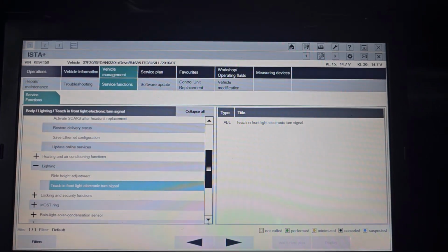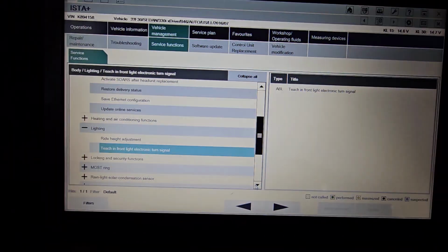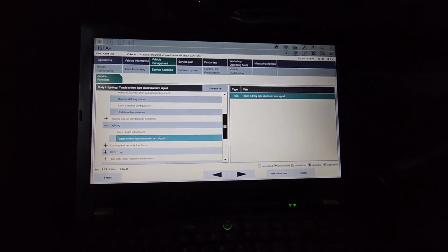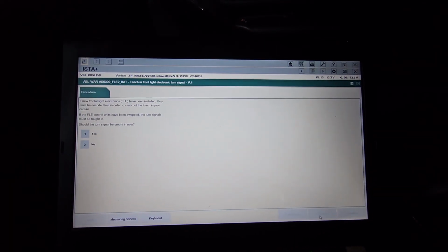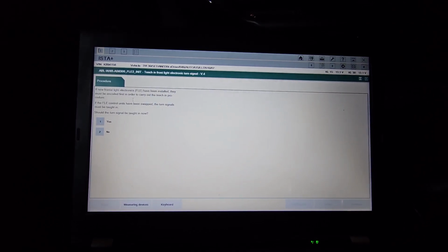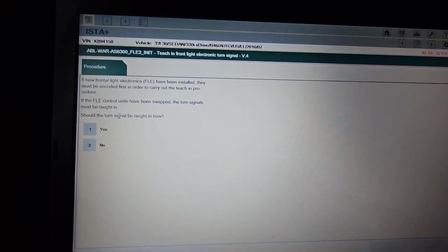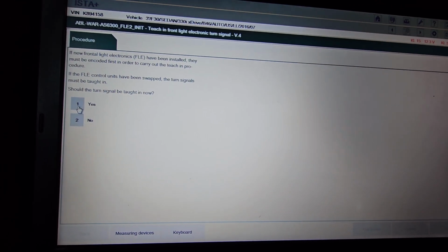You have to teach this one, very strange. There is a teach-in. You have to teach in that one. Click here, display. In frontal, if new frontal light electronics have been installed, they must be coded first in order to carry out the teach-in procedure. If the LED control unit has been swapped, the turn signal must be taught in. Because you swapped it. The customer swapped it. Swap it. Yes.